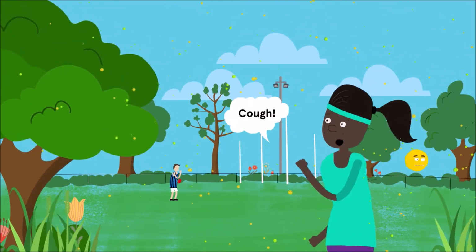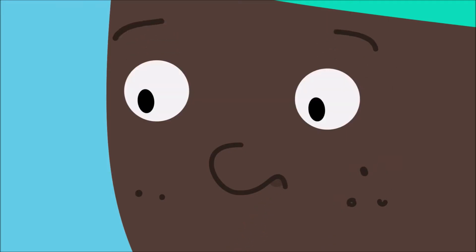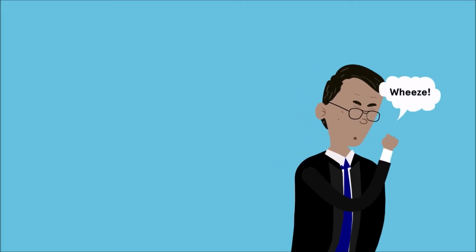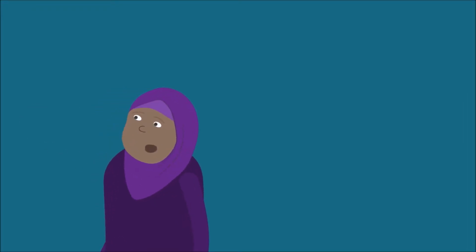Grass pollen season brings the chance of thunderstorm asthma. For people with asthma or hay fever, especially those who experience wheezing or coughing with their hay fever, it can be sudden, serious, and even life-threatening. It's important for everyone in the community to know the 4 steps of asthma first aid. The most common symptoms of asthma are wheezing, shortness of breath, chest tightness, and coughing.